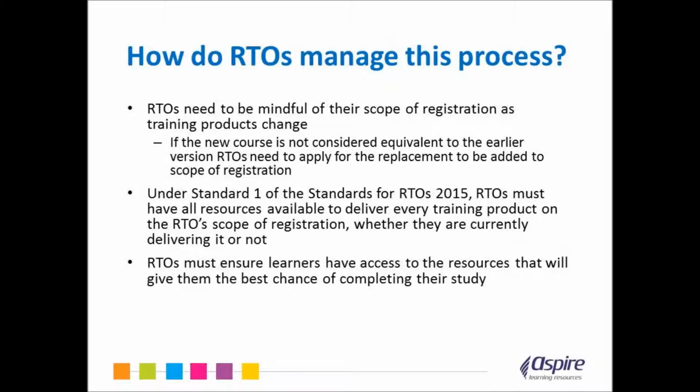In cases where the course is not considered equivalent to the earlier version, RTOs need to apply to their relevant regulator for the replacement to be added to their scope of registration and have this application approved. While this process sounds fairly straightforward, it does have pitfalls for RTOs.